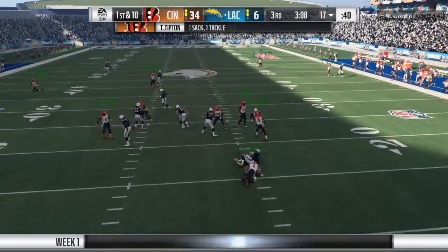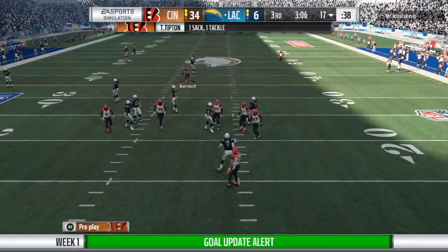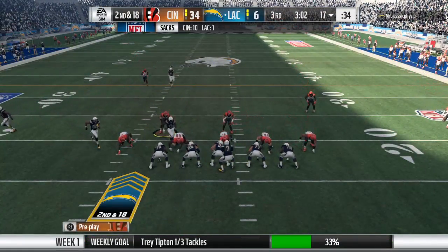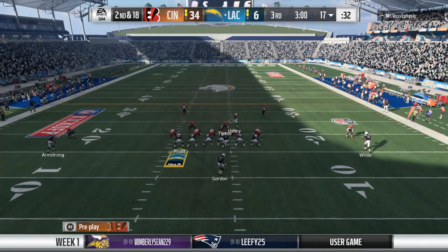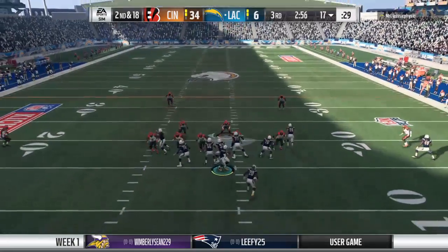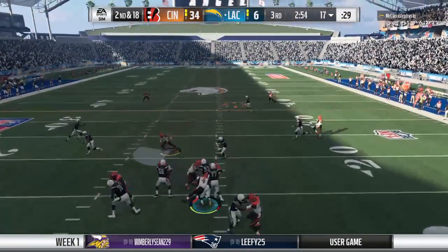Blitz coming, and down he goes. One thing they definitely like about this youngster is his motor. He is full throttle on each and every snap. Loves to get after the quarterback, and that has to feel good to him right there. His first career sack.